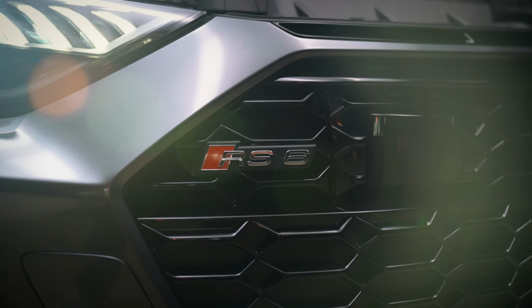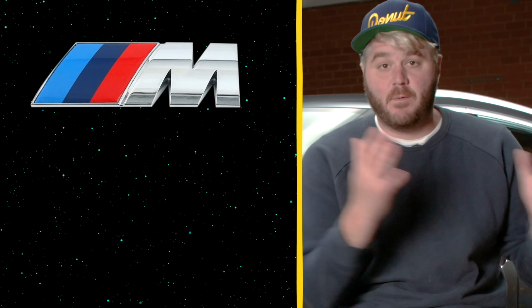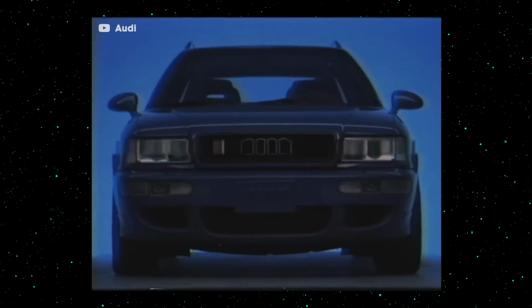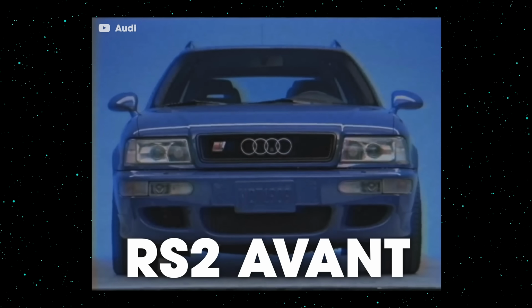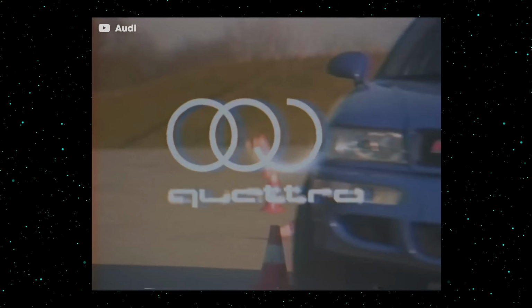If you don't know, RS is Audi's performance badge, like M is for BMW and AMG is for Mercedes. It started with the boxy little, really, really great looking RS2 Avant in 1994. The RS2 was co-developed with Porsche, had Quattro all-wheel drive, a ton of straight-up literal Porsche parts, and a 2.2-liter turbocharged 5-cylinder.